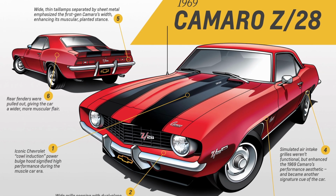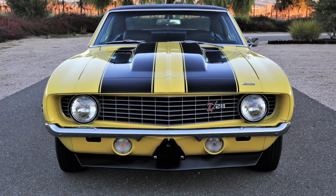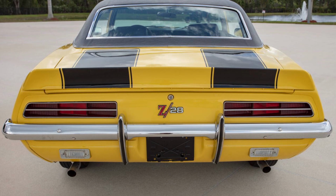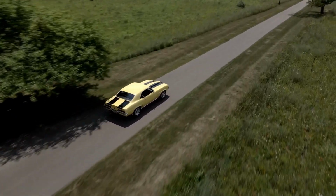Visually, the 1969 Z28 stood out with its distinctive dual black rally stripes on the hood and trunk lid, front and rear spoilers, wide fender flares, and Z28 fender badging. These features emphasize the car's high-performance capabilities and racing heritage.